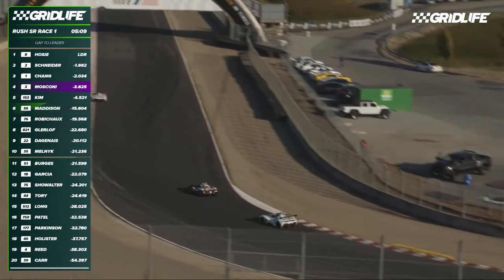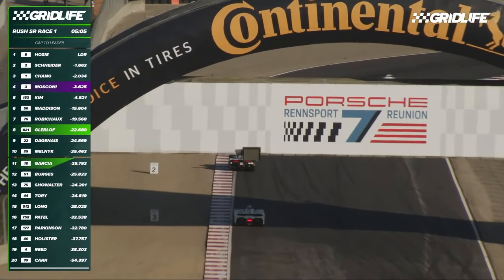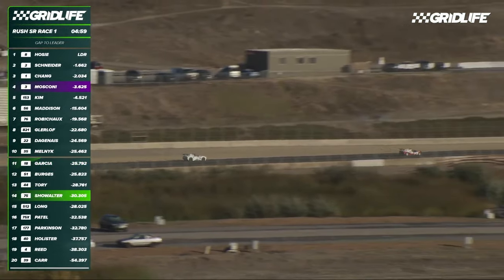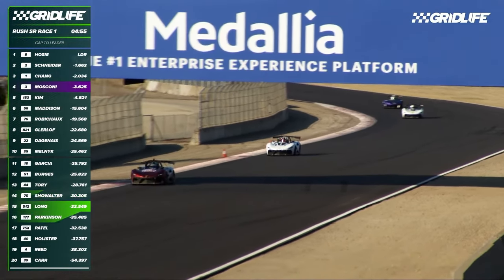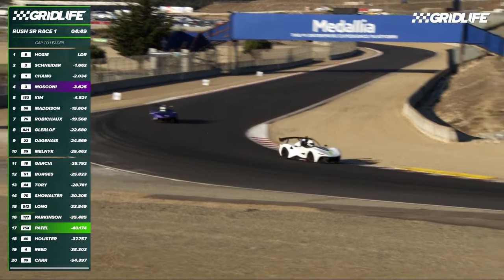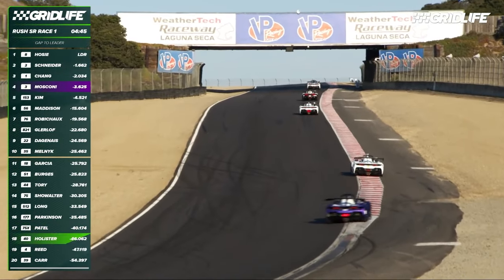Yeah, and you can see what happened there when Moscone went around. He tried to square up underneath Hosey and get to the throttle early, and he just overdid it a little bit, and it snapped around on him. So now we've kind of single-filed out the leaders for a moment. Now we're going to see how the gaps ebb and flow. It's 1.6 from Hosey back to Schneider. From Moscone back to Kim, it was about a second at the line.